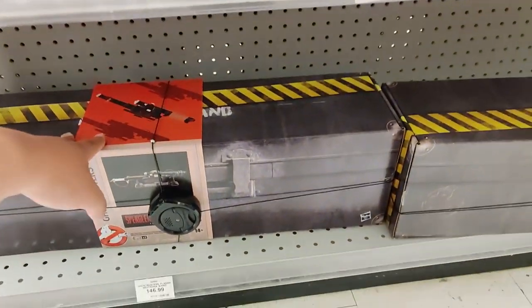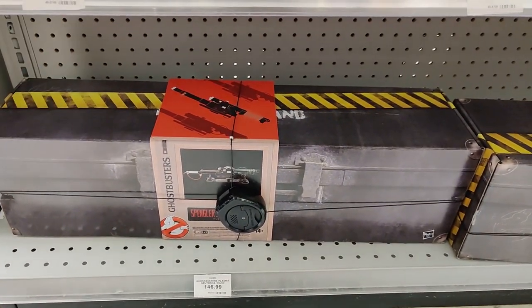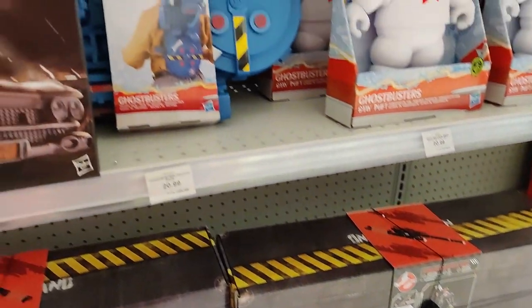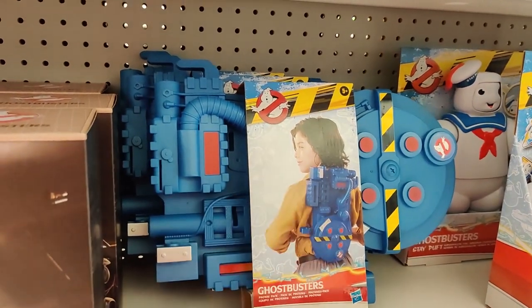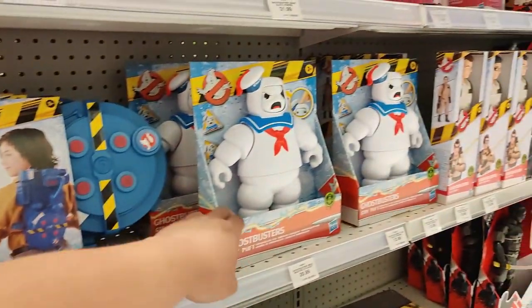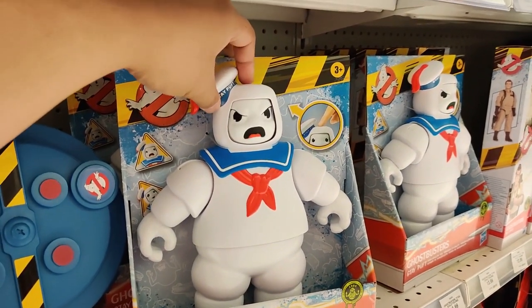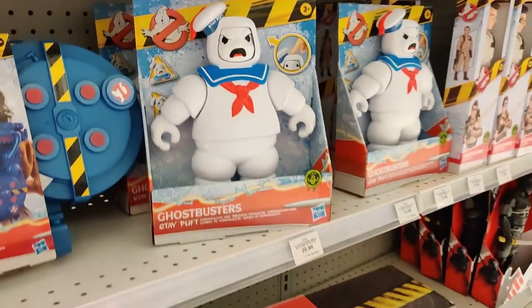Oh, those neutrino ones, guys. These are the ones you gotta buy. We gotta pick one of these up. If they ever go back on sale and cheap enough, I will definitely pick up another one. And look, kitty-size proton pack. Nice. Stay Puft with his interchanging heads. He's only got two. That kind of sucks.